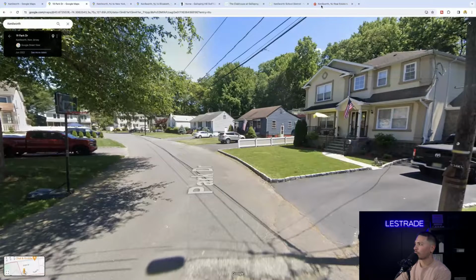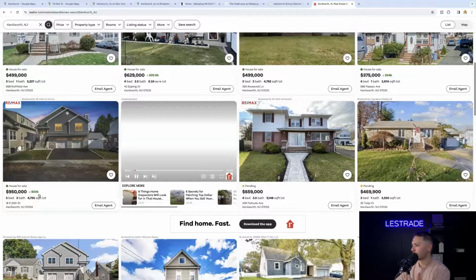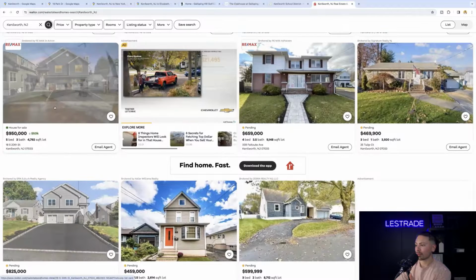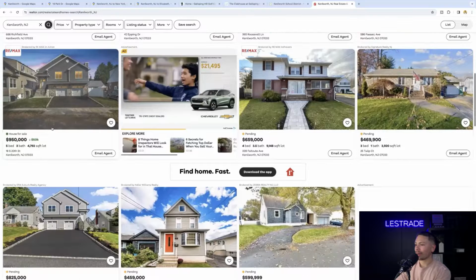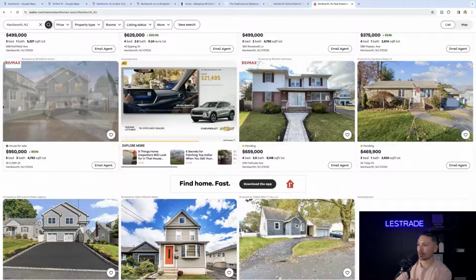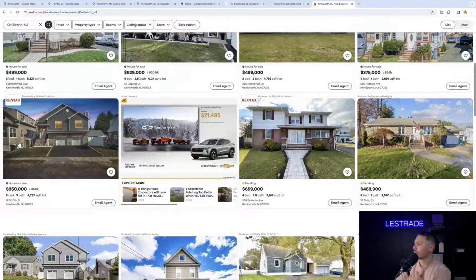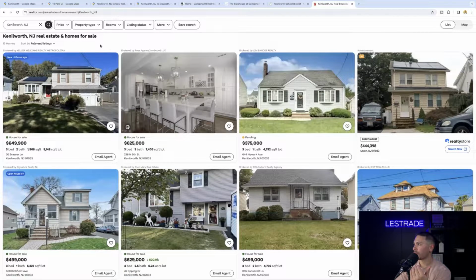To give you a reference of the prices here in Kenilworth, it does change a lot depending on what you're looking for. For example, in an area like where we just were, you might find homes like this at $825,000, you might find $950,000. But in reality, these are on the north side. On the west side, it's going to be a little bit more money. The one that just sold went for 1.1, a brand new property. And that's kind of what you're going to be getting.